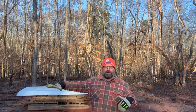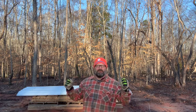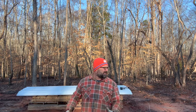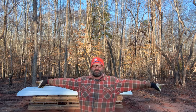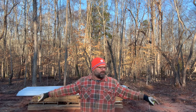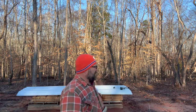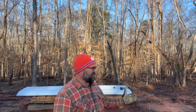Okay, so we're down here in the lower part of the wood yard, and you saw us previously build this wood storage station. What we're gonna do is build one on either side of this. It's pretty cold this morning. Obviously you see I got a stocking cap on, and we got rain yesterday morning. It was dry for a day.